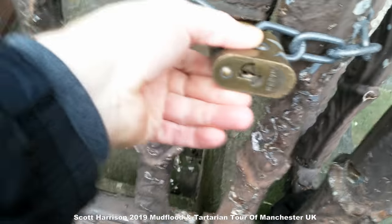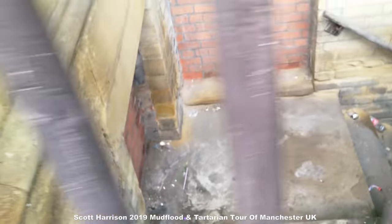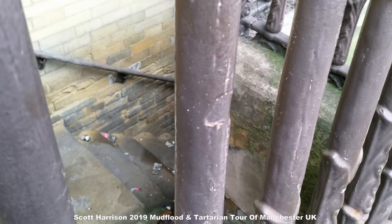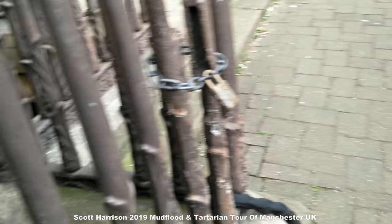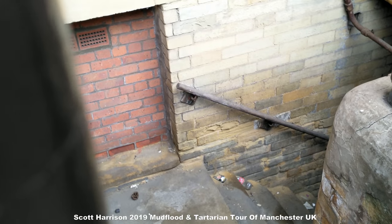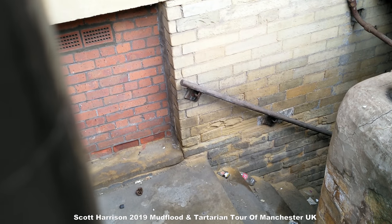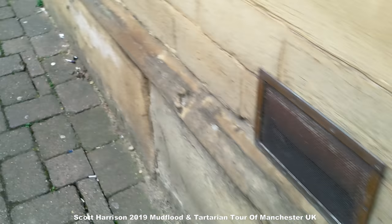We can't get in there. It's a very sturdy lock, unfortunately. And it is daylight, and there are people around. Not very many, to be fair. I think I could get in here, you know. The old handrail there, that obviously is very old. Very worn. Would love to know what was down there.